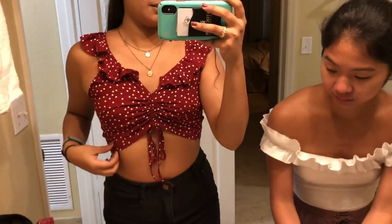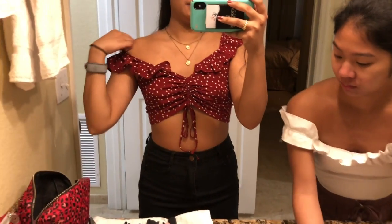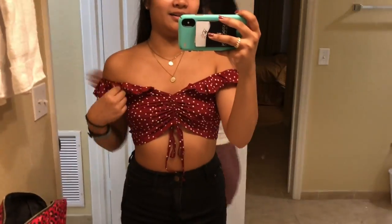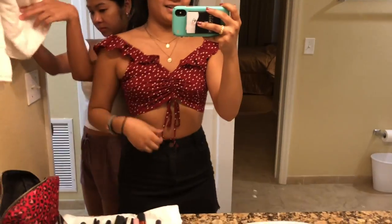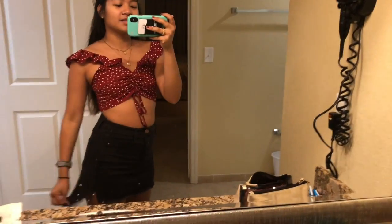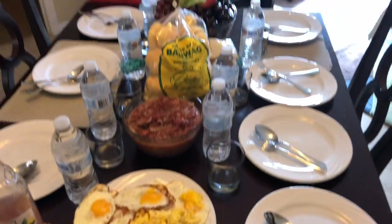And then got this polka dot tie up top, and it's a little ruffly on the top. And honestly, you could leave it like this, upwards like that, or you could put it down like this. Honestly, works either way. And then I'm wearing a black denim skirt. Got this from Shein, also this from Shein, and it's very stretchy, which is so good. My shoes, I'll show you guys that. I prepared breakfast.